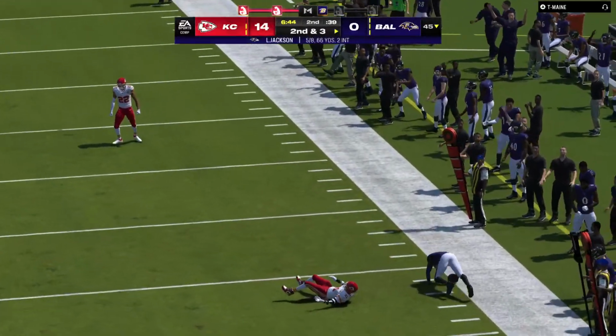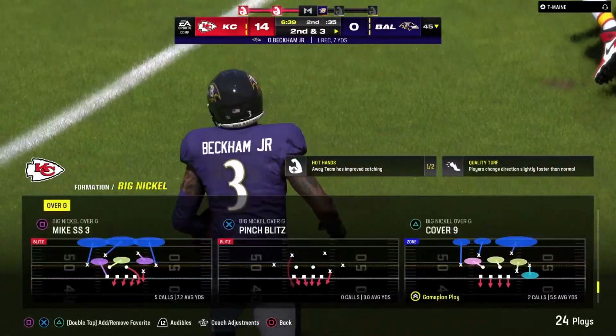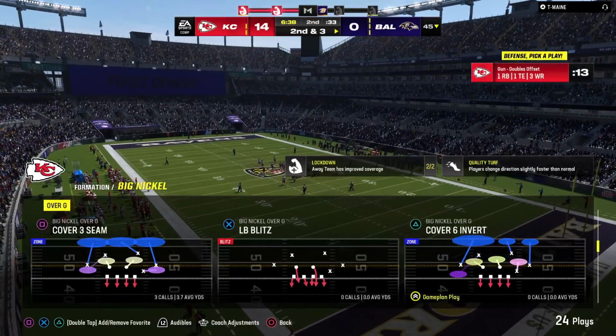Meanwhile, Jackson's throw complete there to Beckham. They'll wind up getting 7 on the play, and that'll make it 2nd down. Brings up 2nd and 3 at the 45-yard line.